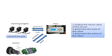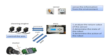Next, we debug the sensor to achieve multi-sensor fusion to accurately acquire environmental information. Finally, we implement the relevant algorithm, which can recognize the success of the robot's function for a given application.